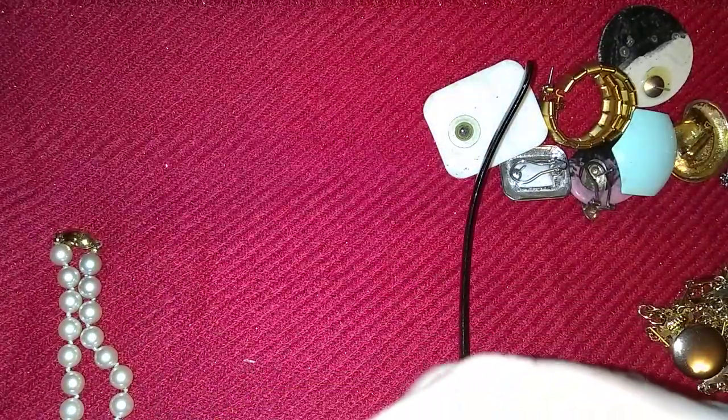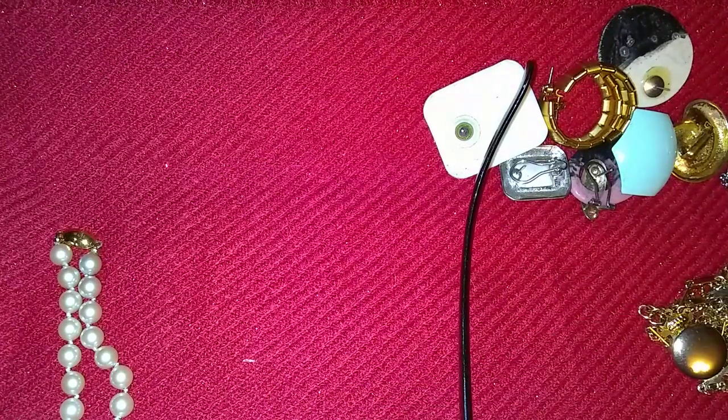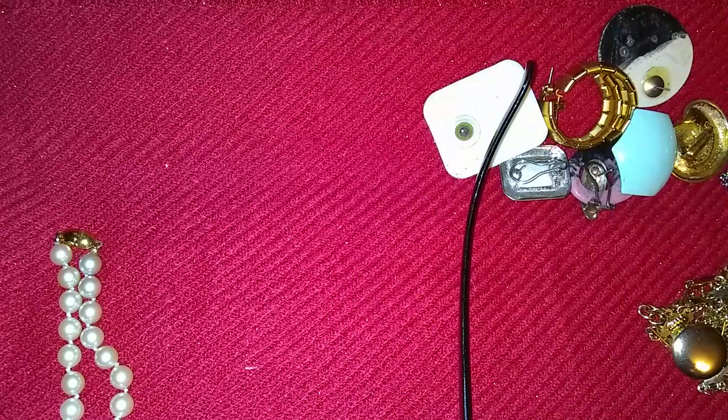They're about the same size pearls, same color. I would assume this would be Monet as well, but the clasp does not look like it is. I think we just got ones that don't really match, but were put together. Curated, as it were.